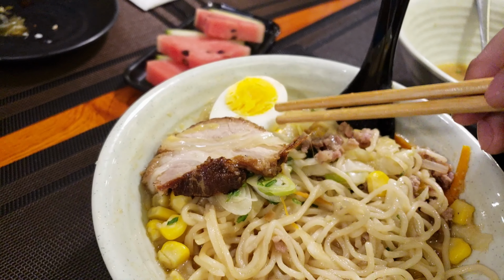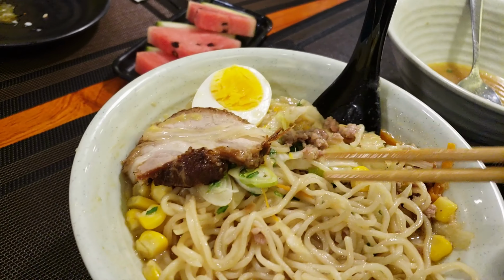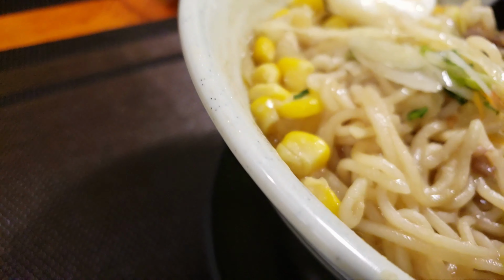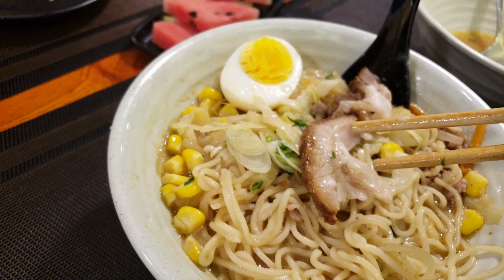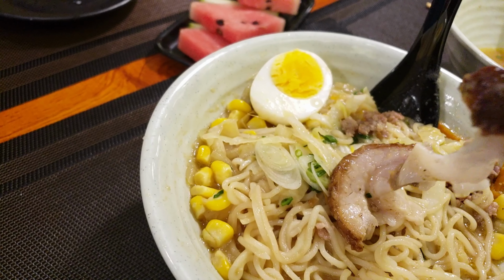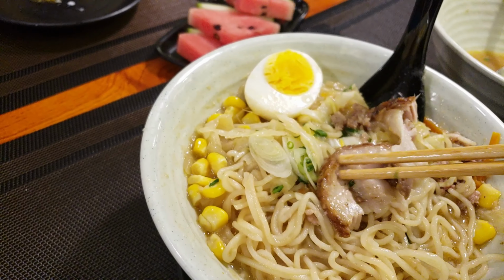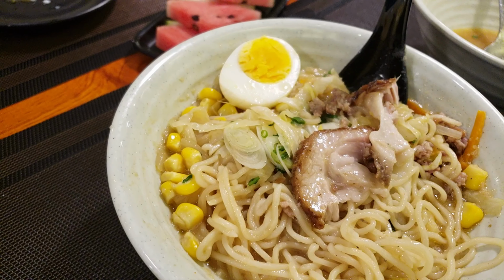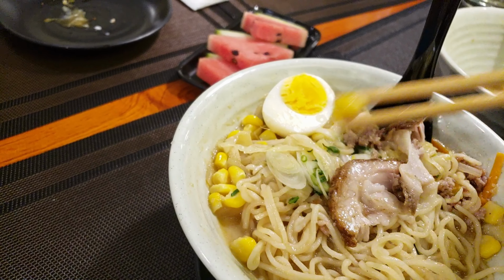But from what I can tell, the egg is overcooked. It's not runny like it should be. Let's try this pork. So the pork is 50-50 really. The meat is a little dry. It's a little dry there. But the fat and the skin, very, very nice, very soft. It just looks like they couldn't get the temperature quite right to get the meat soft and tender.